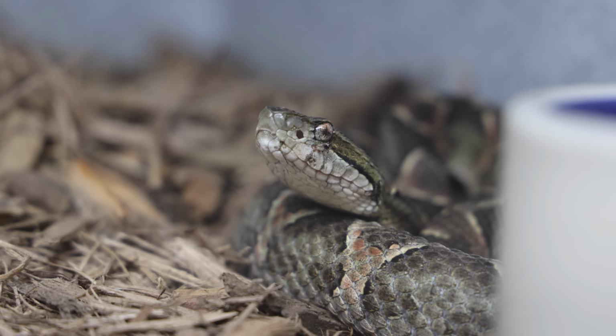There you go. Okay guys, so we are here inside of the skunk enclosure, and in here we have Walter and Oreo. Walter is our geriatric skunk. He's pushing about 9 years old, and Oreo is about 4 years old. Both of them were rescues.